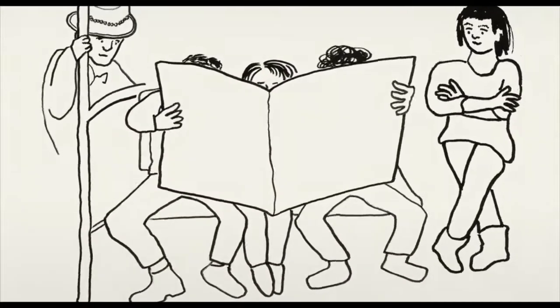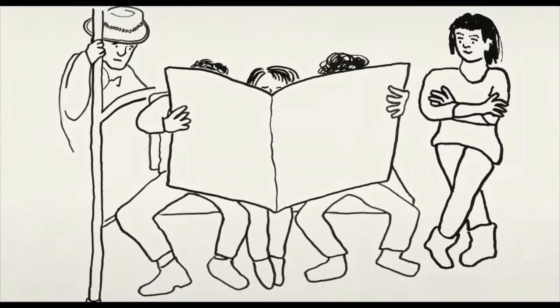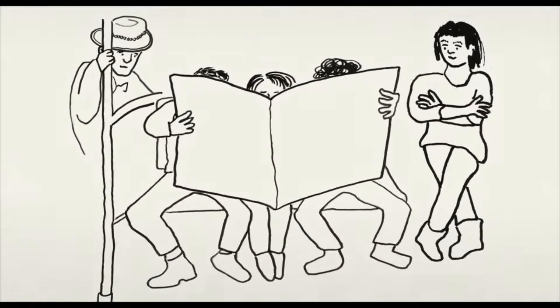Because it was such a positive, nice sort of interaction, I started showing the person the drawing. I'd say, hey, I drew your picture. And people liked it, so I just kept doing it. And it was fun.